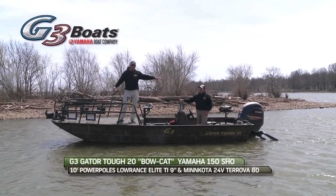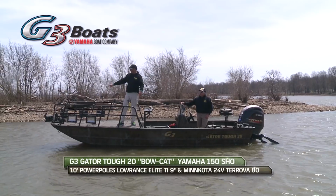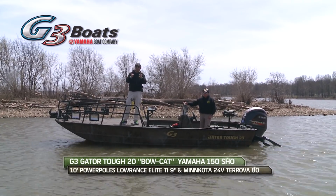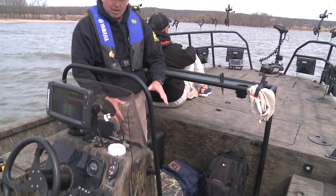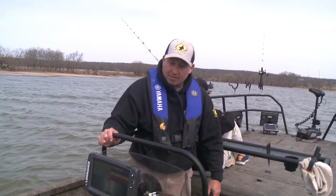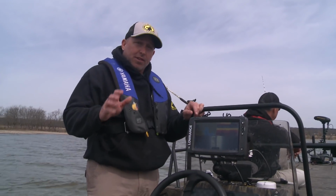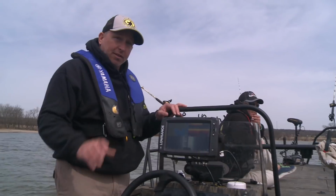We got a 150 SHO Yamaha on there. We got it anchored with 2 10-foot power poles, a Minn Kota Terrova 80 trolling motor, and tons of other gear on here that he's got, and he's converted this to a catfish rig. We've got another live well / bait well right here. We've got it equipped with Lowrance electronics. These are Elite units. That's how I have my G3 Bowcat rigged up, and I enjoy fishing out of this boat. It is safe and stable and a fishing machine.